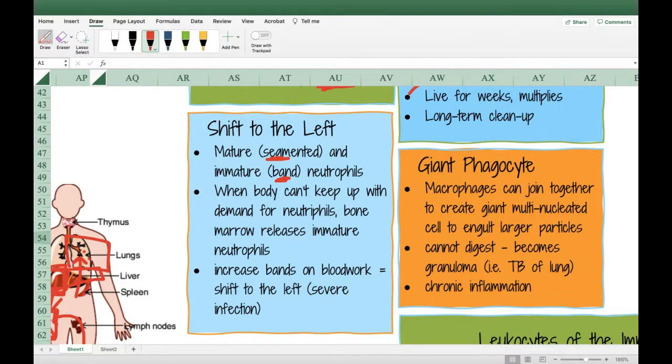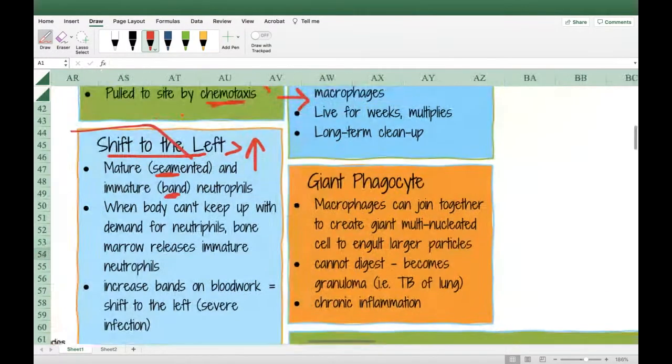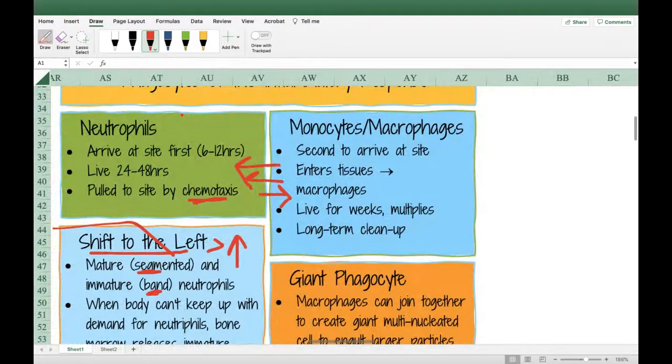When that happens, you will see those numbers on your blood work go up, the bands. So you'll see neutrophils go up, of course. You'll see the band numbers go up as well. And what this indicates is that there is some kind of more severe infection because your body isn't able to keep up with creating and sending the neutrophils it needs to fight whatever that thing is. We call this whole process of immature or band neutrophils being sent in place of mature ones a shift to the left. When your blood work comes back and you've got tons and tons of bands, it's a shift to the left. This is something that comes up on almost every test, so just make sure that you understand that. I'd be surprised if it didn't come up.